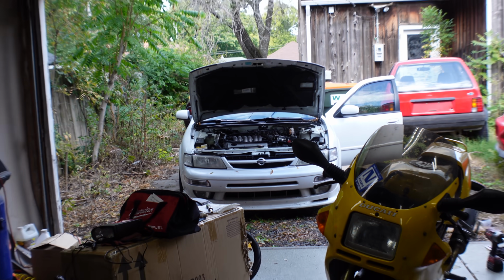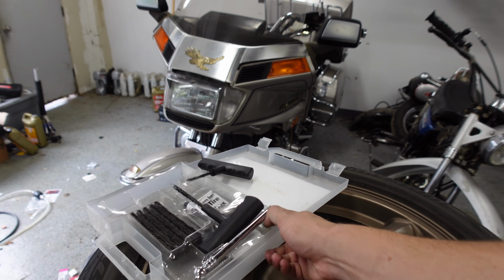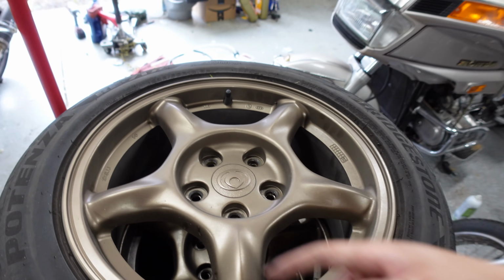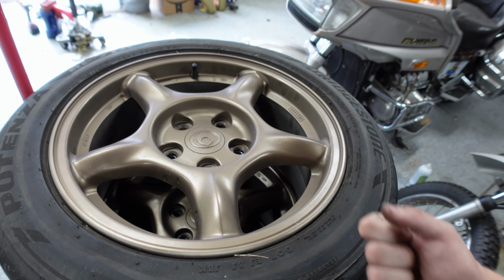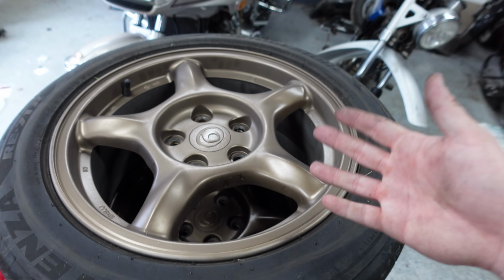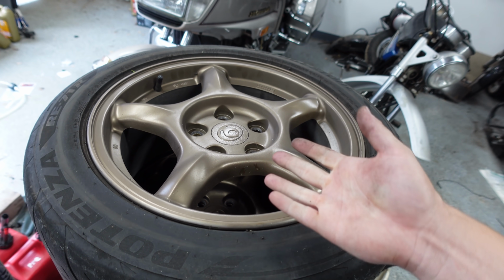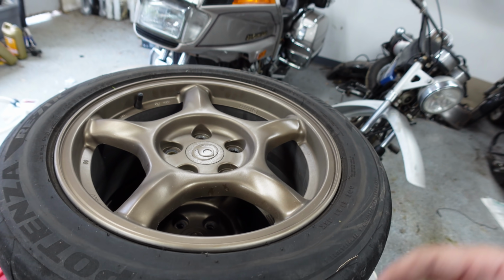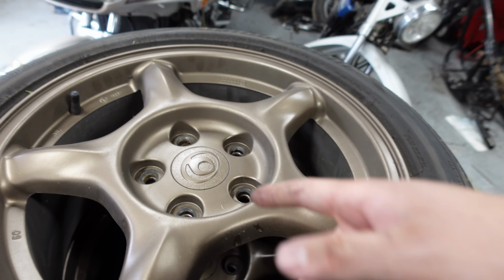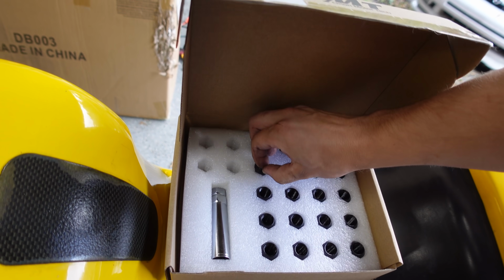But actually, what I've got over here, underneath my tire plug kit, we'll just ignore that, are these, a set of 16 by 8, what are these? No, I think these are Enkeis. I don't know. They're from an FD RX7. They're the stock wheels. 16 by 8, fairly wide, more aggressive offset than most stock wheels from the 90s. And the bolt pattern is more or less right. It's off by like 0.2 millimeters, I think. And I have lug nuts.